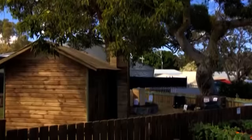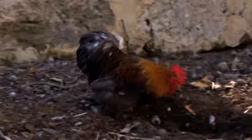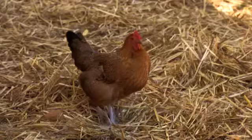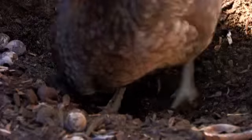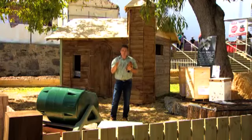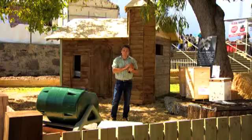The whole chook area is all about inspiring people to have chickens at home, but look at some of the heritage breeds, because most of our eggs come from only 2 varieties. Best of all, they'll fertilise the garden and provide you eggs. That's what this is all about, inspiring people and giving them great ideas.